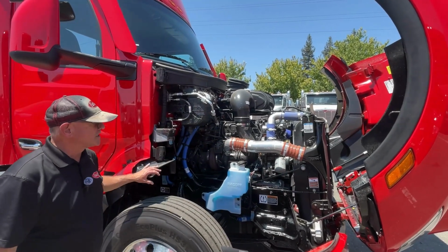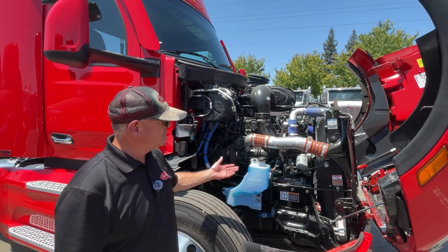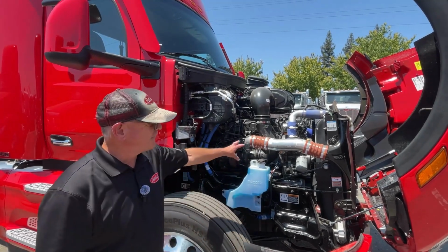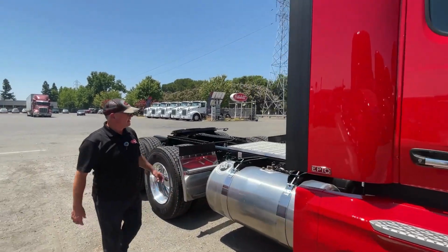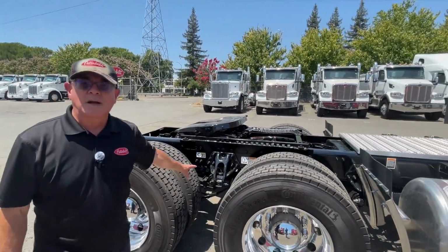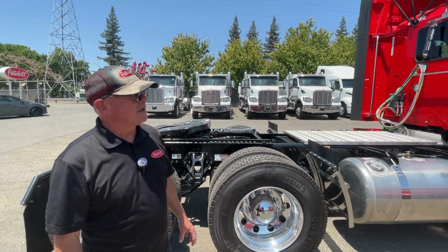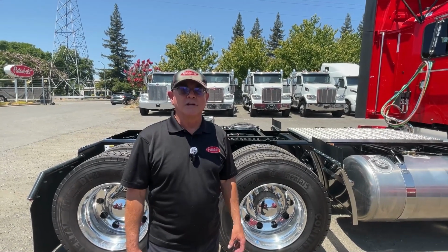It's an incredibly well-designed engine. They use a compacted graphite iron block. It's extremely lightweight. You compare this to the counterpart that people want all the time, the X15. This is 465 pounds lighter. You take this 460 pounds lighter, and you come back here to this rear axle. This set of tandems here runs about 170 pounds lighter. You start adding up what you save in this truck, and you're saving 700 to 800 pounds of weight just in the PACCAR powertrain.